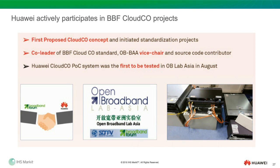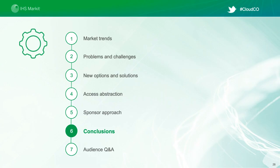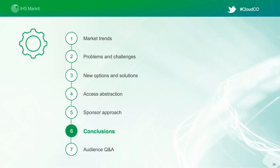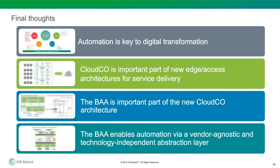Thanks, George. Now I'm going to quickly go through the summary, as we're at the end. Automation is the key to digital transformation. The CloudCO is an important part of the new edge access architecture for service delivery. The BAA is an important part of the new CloudCO architecture, and the BAA enables automation via a vendor agnostic and technology independent abstraction layer. Those are the key elements.